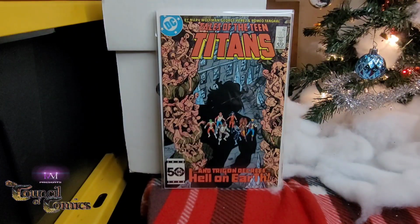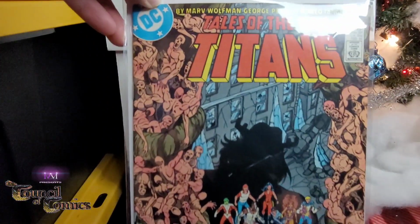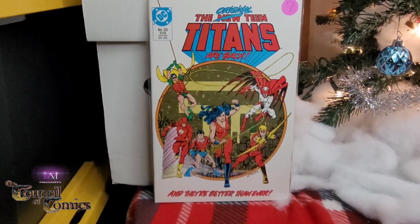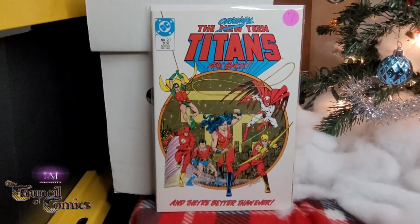Tales of the Teen Titans number 62. This is from 1986. It's pretty cool. It's by Marv Wolfman and George Perez. Very nice. The new Teen Titans are back. Well, it's got the slash out. It says the original Teen Titans are back. Issue number 20. This is a $7 book. I like this because it's a nice white cover book. Pretty cool.